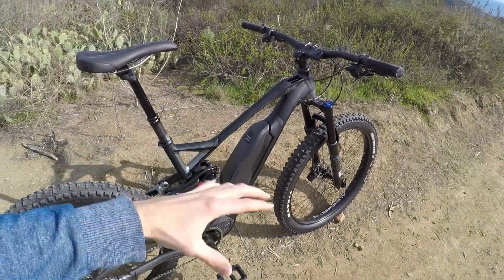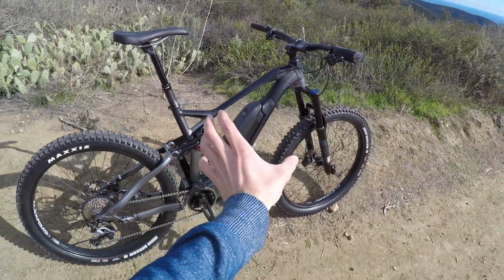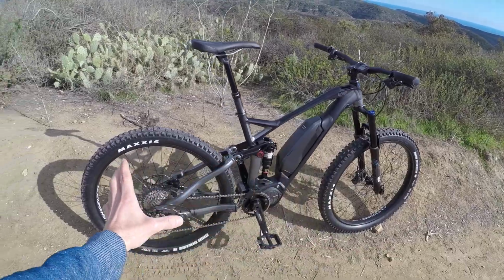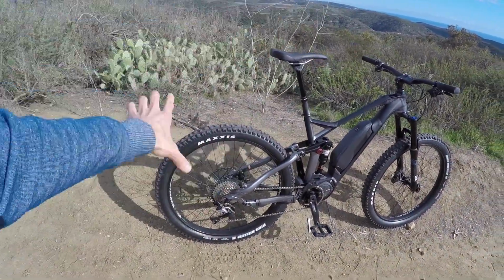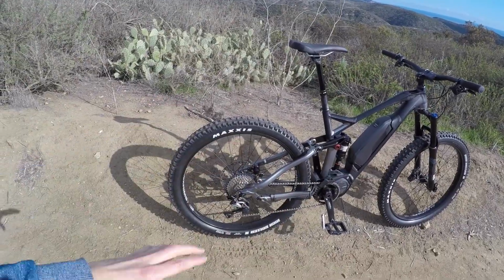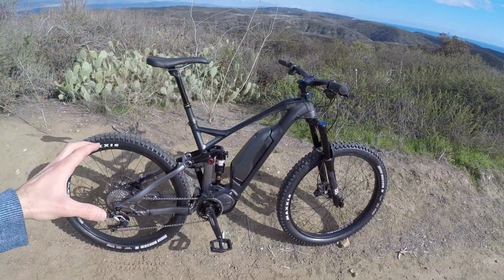You can always take that off if you're loading this onto your car, something like that. That's a good way to go. And again, the weight is really centered compared to the hub motor powered bikes that Pedego offers on their other lines. You don't have any unsprung weight, extra weight in the wheels.